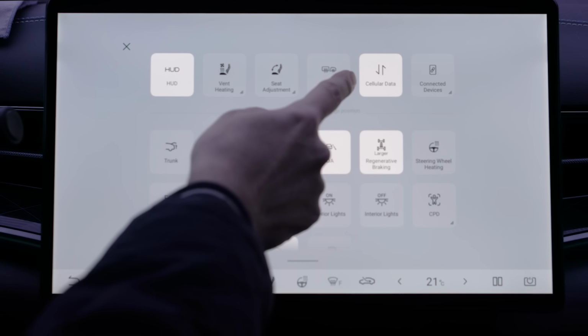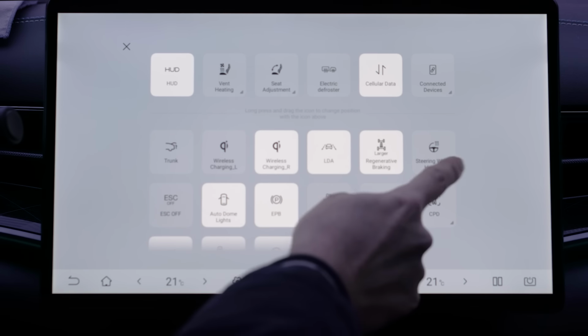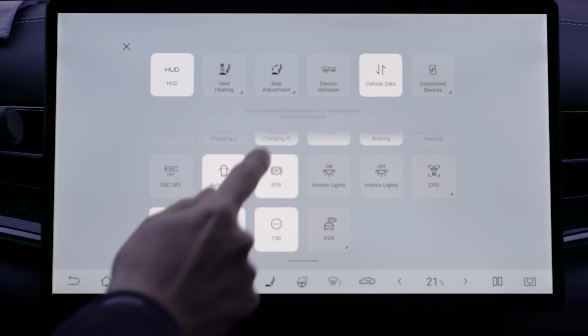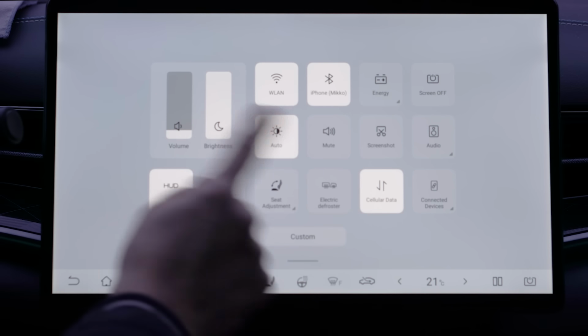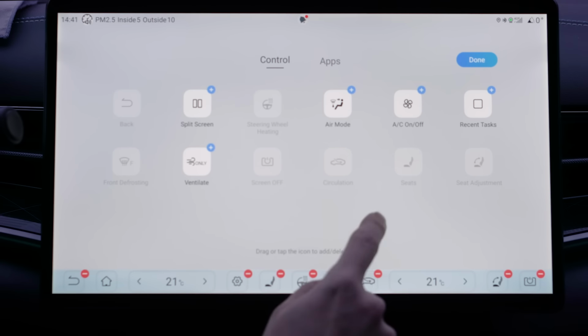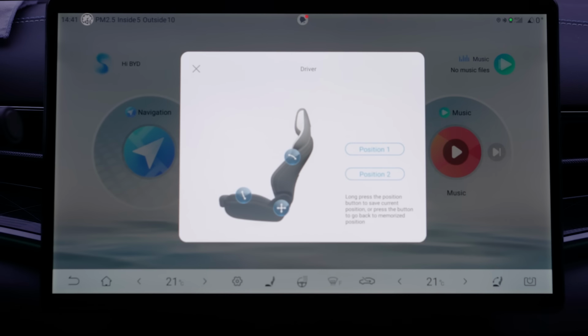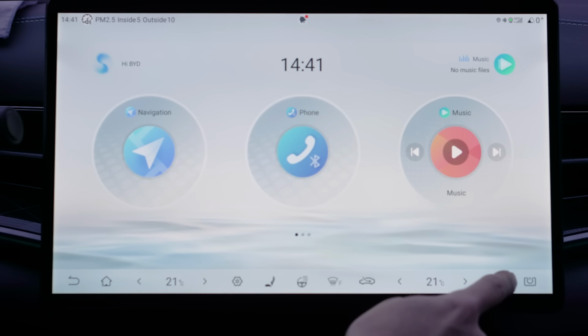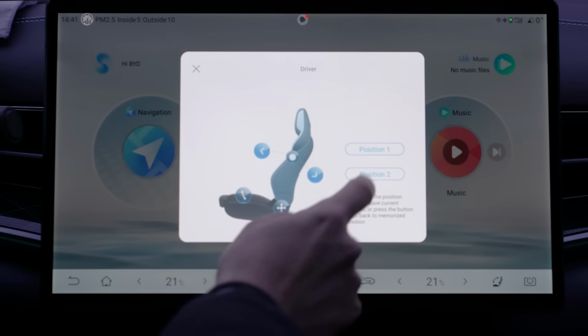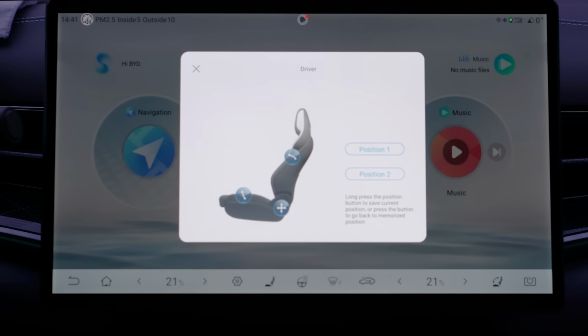Okay, vent heating, electric defroster, steering wheel heating is still there. I think these settings are pretty much what they were already previously, but it's a new presentation, new UI design. And then add the seat adjustment and see what happens. All right, I think this is actually what many users have been asking for, and it's a super simple thing. I wonder how come this comes now in December 24, but still it's now good to have it here, so you can easily control now the seat position, memory positions as well through this shortcut.